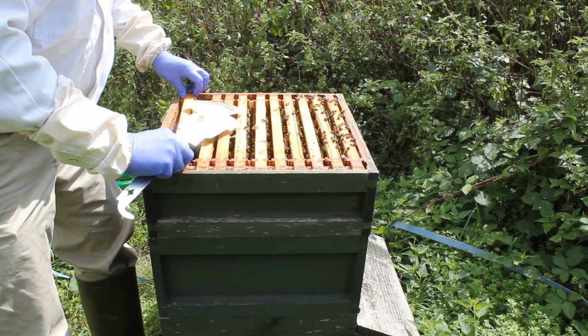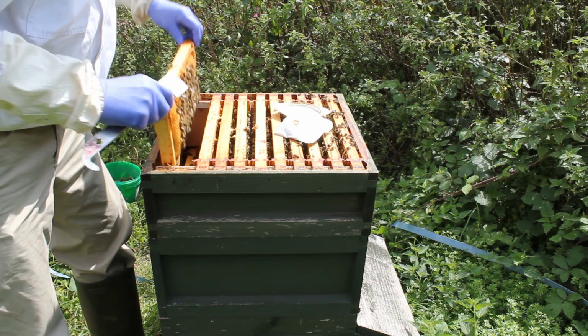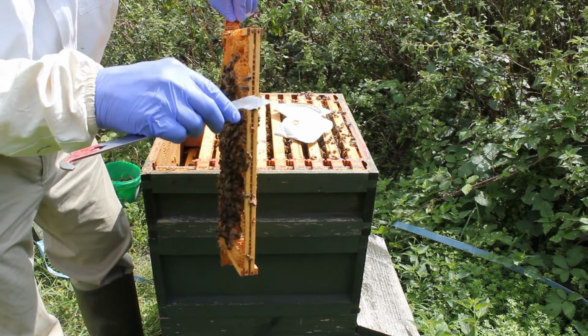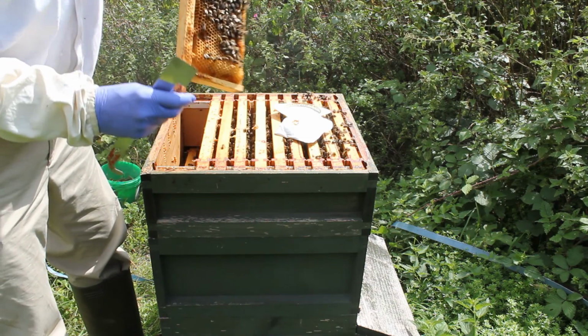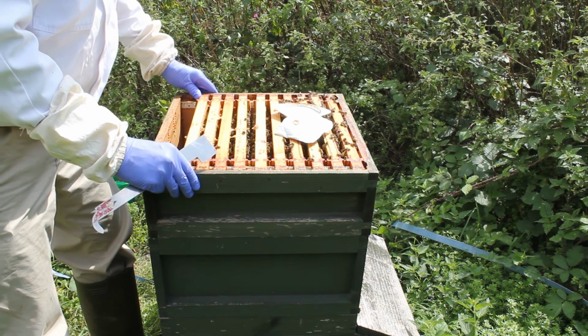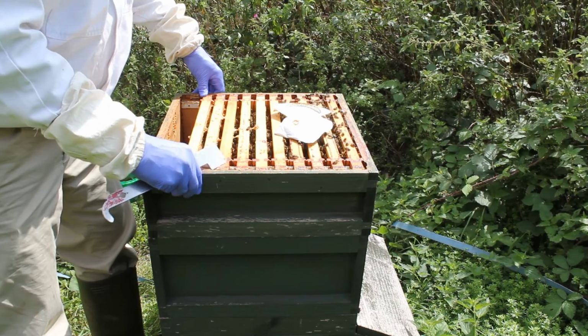I think this one's got a bit on. Put that back there. Yeah, a little bit. See, there's a little bit of brace comb there, see? And if you slide it back, sometimes you can squash your bees, so you just got to be careful a bit. Well, that's that.